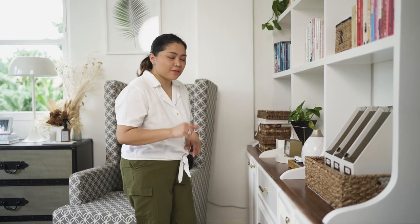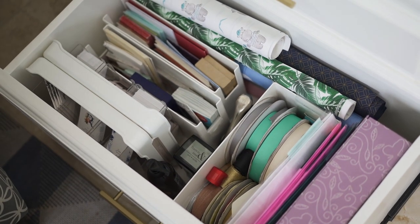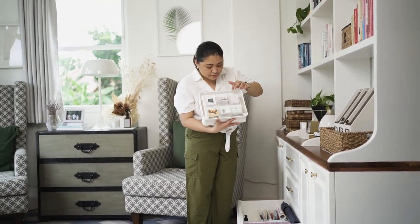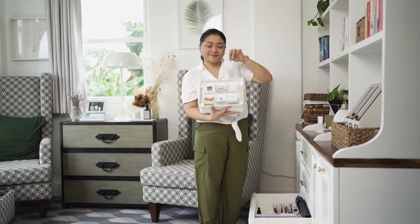And inside the third drawer is where I keep all my gift wrapping material. I would like to show you this one. This is actually a tea stand that I use for keeping our gift tags.